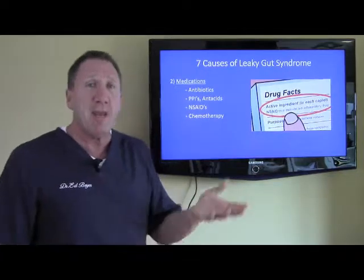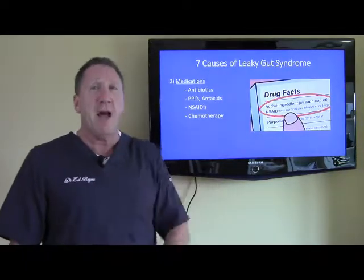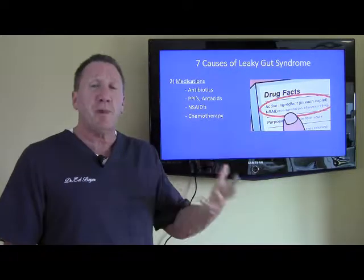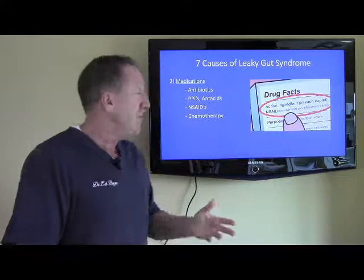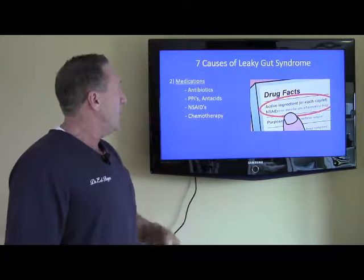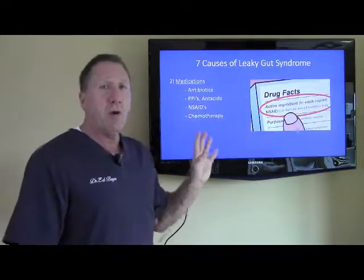And that's another irony. We take Advil or ibuprofen to knock down inflammation, which it does in the short term, but in the long term it's setting up a scenario where you actually have more inflammation. So chronic use of these is not a good approach toward inflammation. And certain chemotherapies will also cause this.